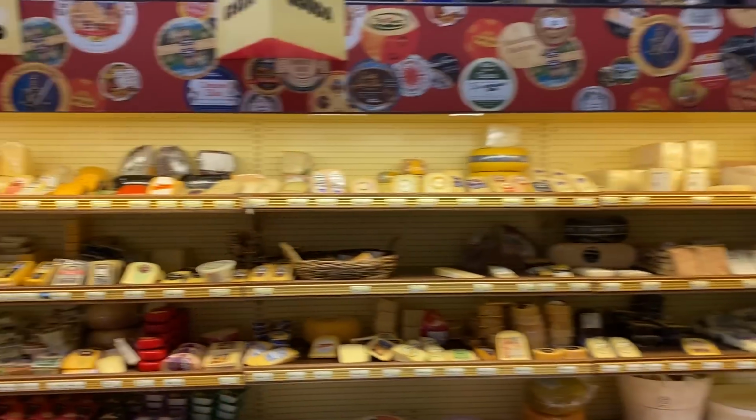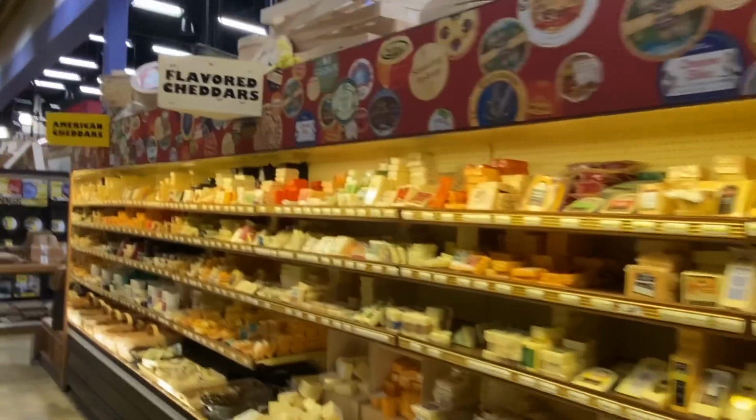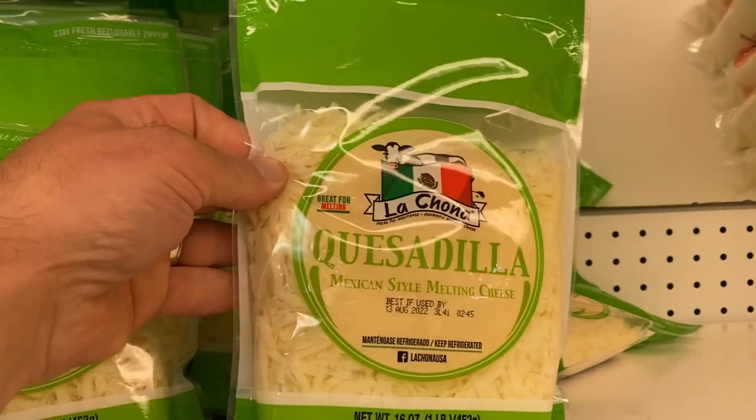And hands down, the largest selection of cheeses from around the world that I've ever seen. Oh, they got it. Oh, I like this English. They've got it all. Any kind of cheese you could ever dream of. Oh yeah, baby. Perfect for quesadillas.